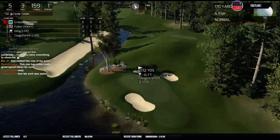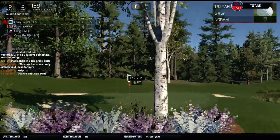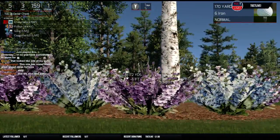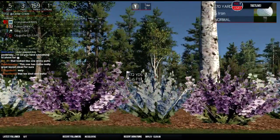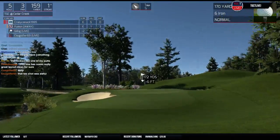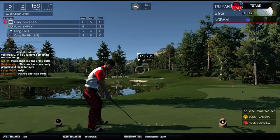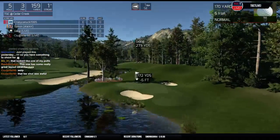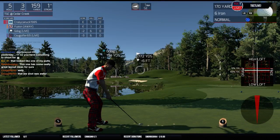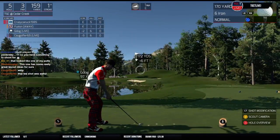Okay. I like that little bench area. Personally, I just do not like these purple and blue flowers. They just look not good to me, but anyway, it's kind of a nice look. This is a nice, simple little par 3. Now, the last one we played was really planted, and this one is very minimally planted, but I think it looks good as well.